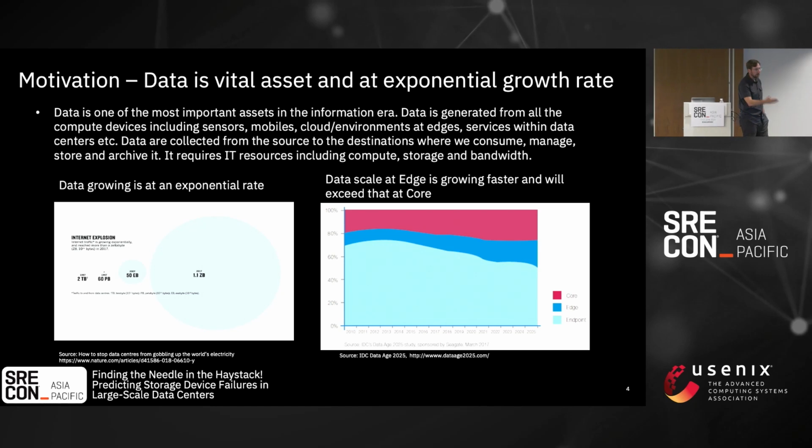As we all know, data is growing at an exponential rate. All we see is more and more data, more warehouses, and the graphs on the screen depict that. Something of interest they wanted to show is that core is growing, but at the same time, the amount of storage on the edge is also growing. That's a concern we have to think about in the future.